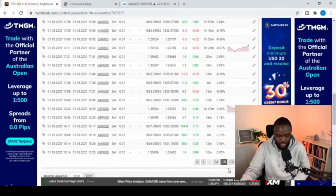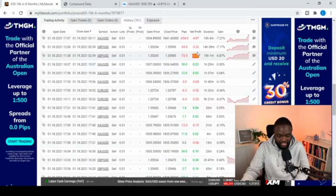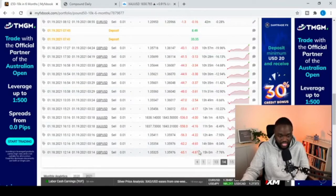Now let me just show you guys where my account is right now, because I had to adapt, overcome and win. Let me show you guys what really happened. It was £5 here, £5 here, £4 here. This was all on the same day. It's very clear why I blew the account. You guys can see that I took losses back to back.